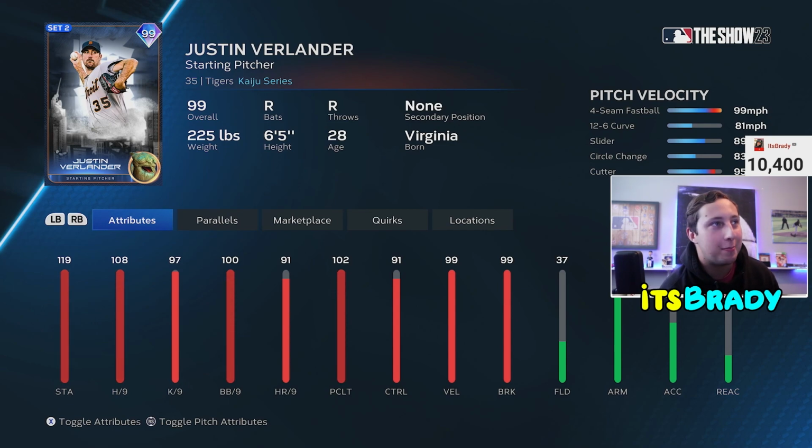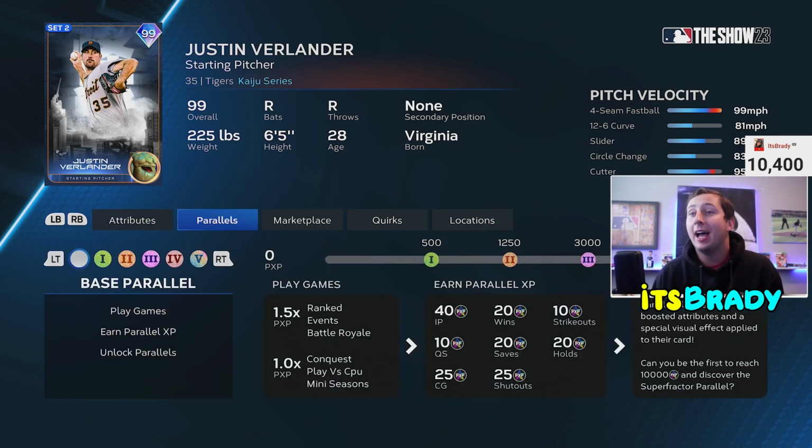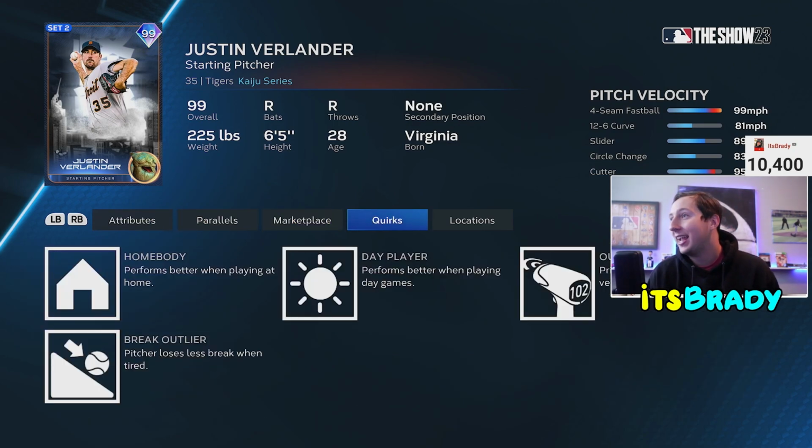And I love debuting this guy. I ended up debuting him on the channel. Shout out to that old gameplay. That was a while ago. But Justin Verlander, he's one of my favorite baseball players of all time. Like, he's awesome. Outlier heater, good pitch mix, and he's got some quirks on him.